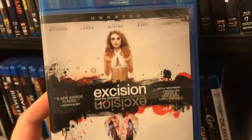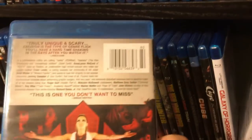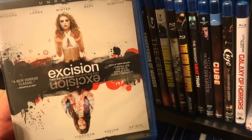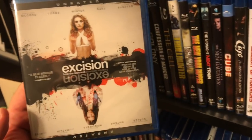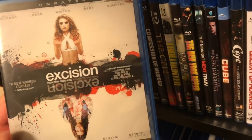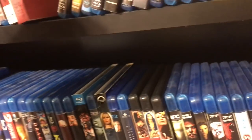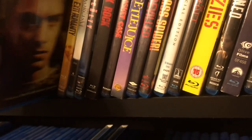Next up is Excision, which I absolutely love the heck out of. AnnaLynne McCord was just a tour de force in this one. This is kind of like a psychosexual, dark comedy horror movie. I like the cast, a lot of cameos in here. But to me, this one just blew me away. Another one that I think is very underrated.